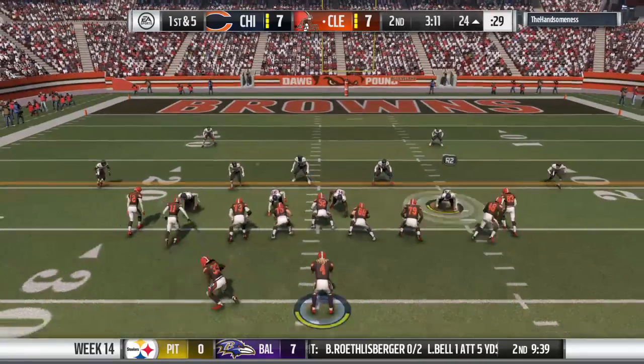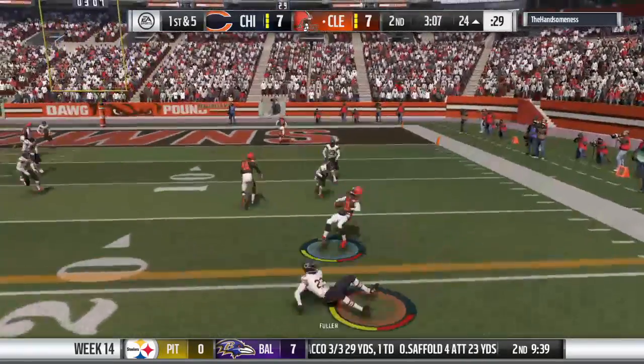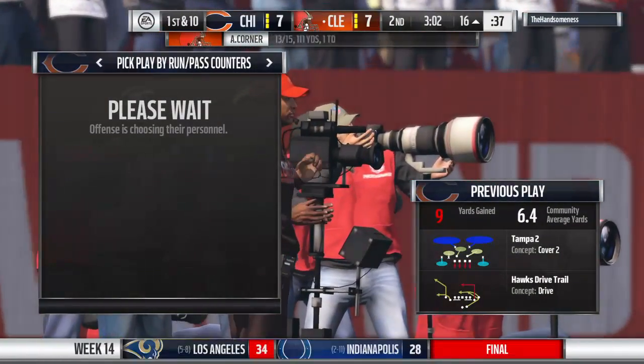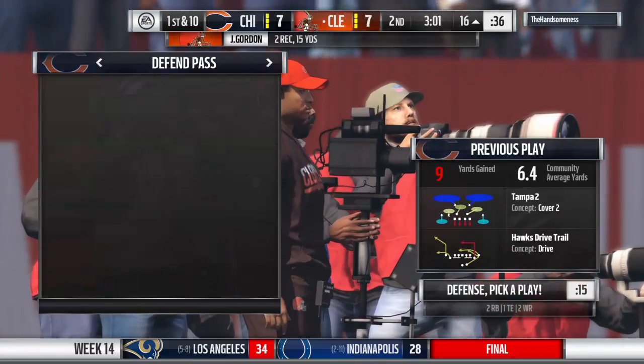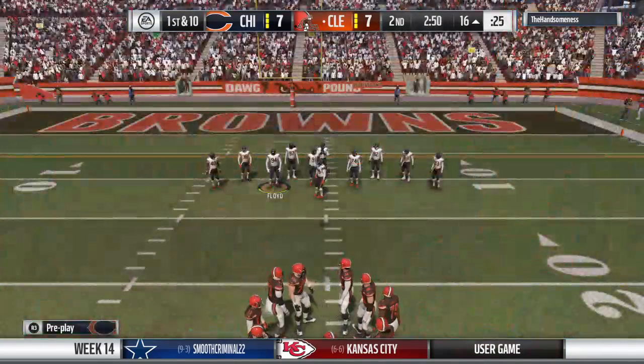Here we go now. Again, he'll drop to throw. That's complete. It's Gordon. And he'll take it down here just shy of the 15 at the 16-yard line. 9 yards on the pickup, and it's good enough for a Cleveland first down. In the red zone this time.